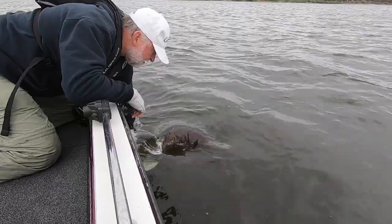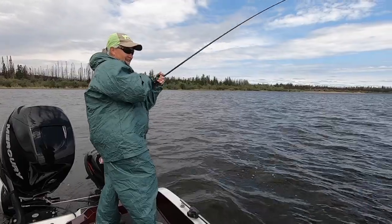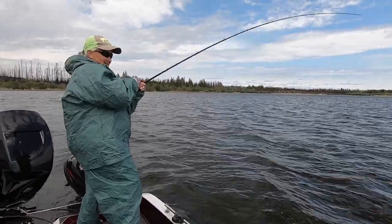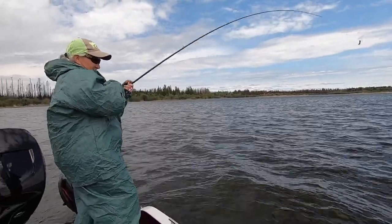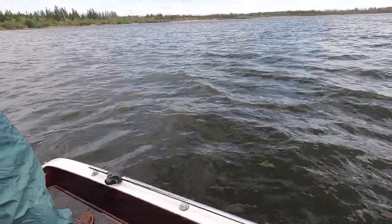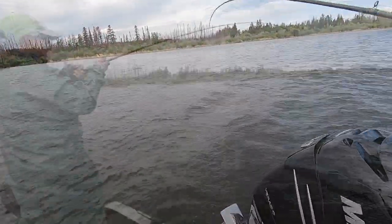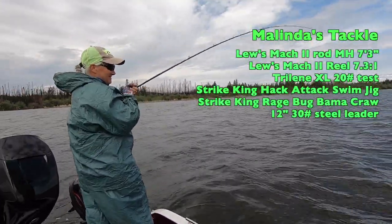GoPro, stop recording. Good one, baby? I can't get it up. Just keep that hook in it. Hear my drag? It's coming kind of up, but it's going out. I don't want to lose it on the motor. You just gotta let that fish know who's boss. Yeah, I'm already tired. We're just starting. That's what I love about the swim jig. It's got a single hook. There's quite a challenge. I love it.